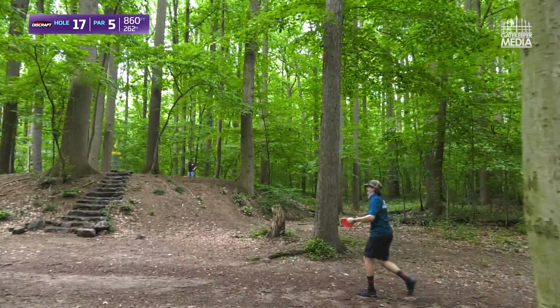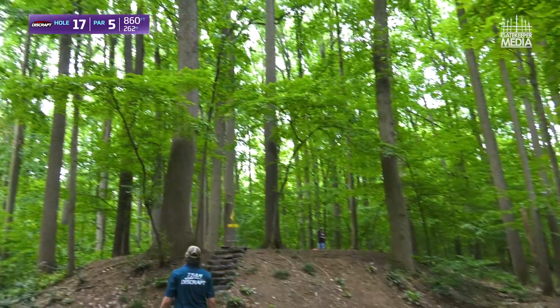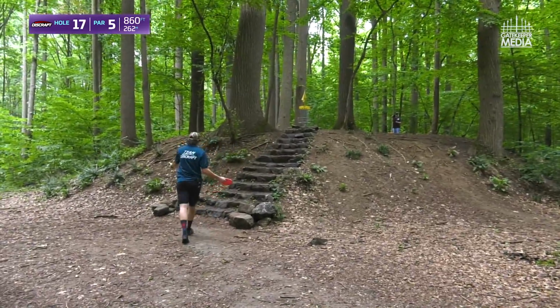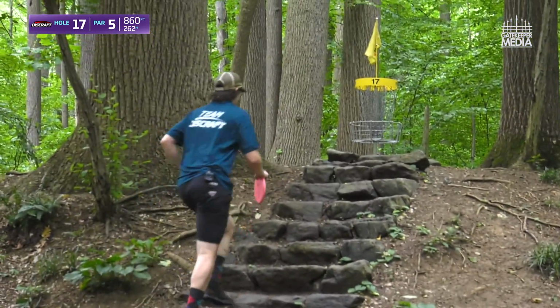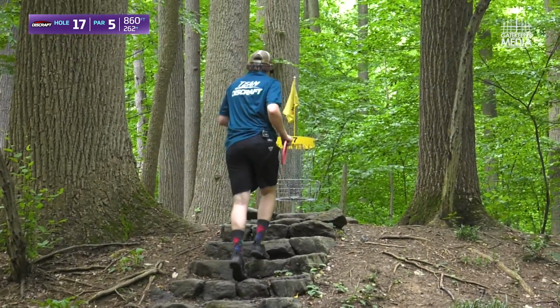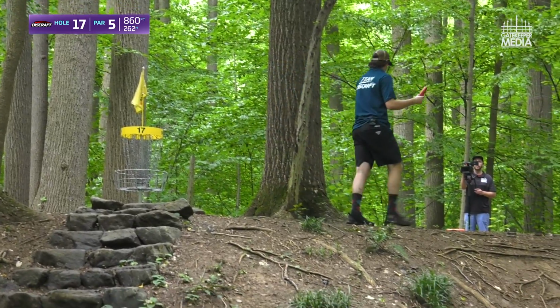I can't get over how great this hole is. As you come up here, you see there's a mound and they built awesome stone steps into it. I think this was an Adam Harris conception, which is, I can say how much work it was, but I can't fully appreciate it.